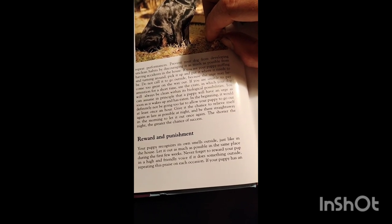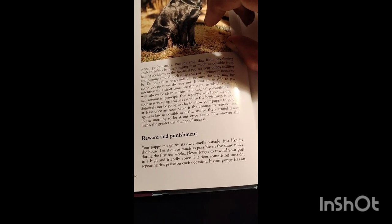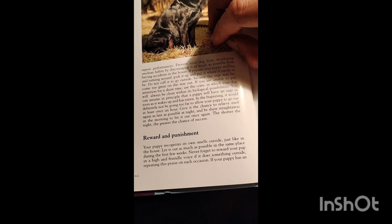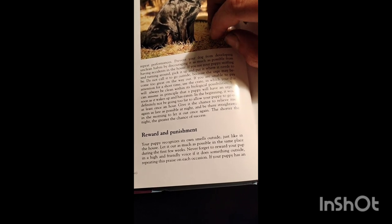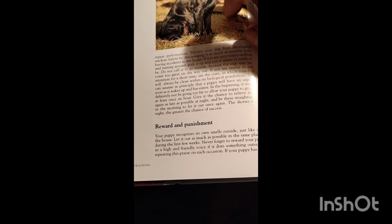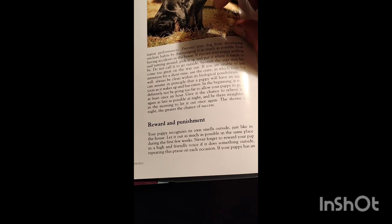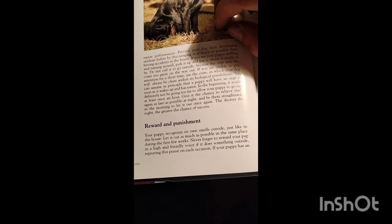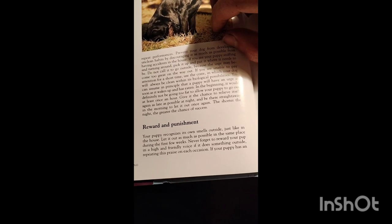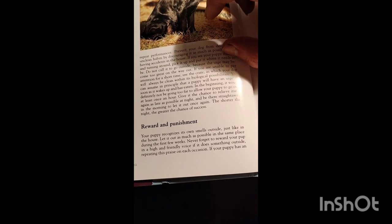Give the dog the chance to relieve itself again as late as possible at night and be there straight away in the morning to let the dog out once again. The shorter the night, the greater the chance of success. Reward and punishment. Your puppy recognizes its own smells outside, just like in the house. Let the dog out as much as possible in the same place during the first few weeks.